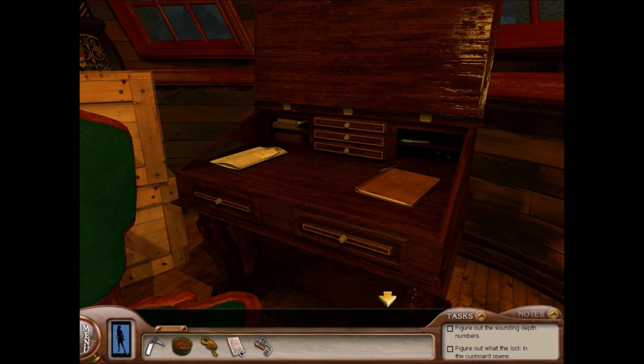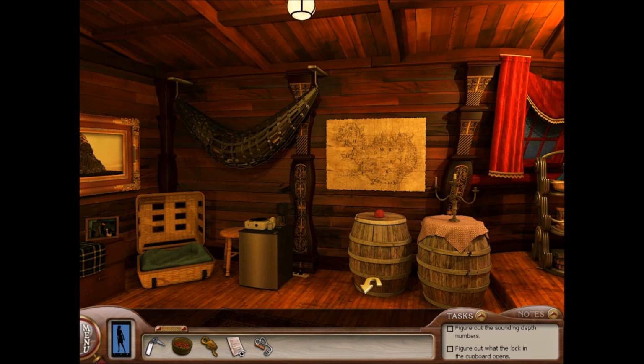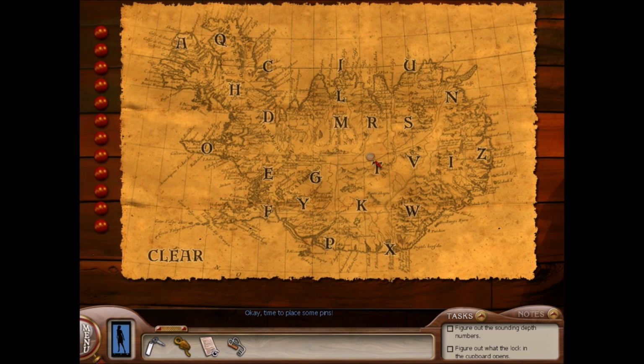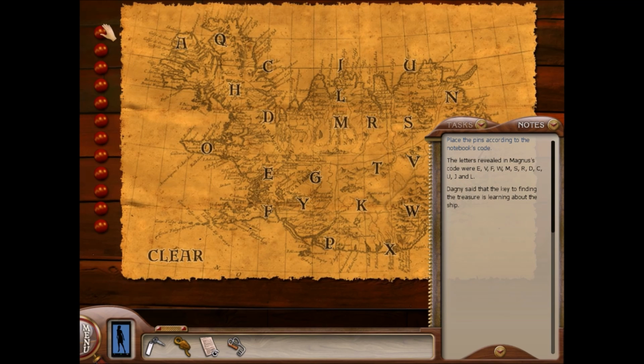What can I use this for? Aha! So, okay. I got the pins from over here, and I have the series of letters from Magnus. Okay, time to place some pins. What I want to do is place all the pins on these things here in order to find that top secret letter. Not top secret letter. The top secret number that he was trying to protect.